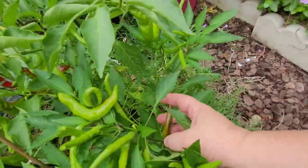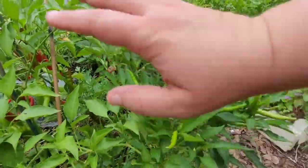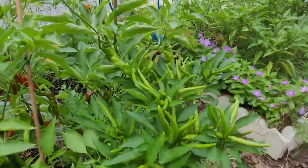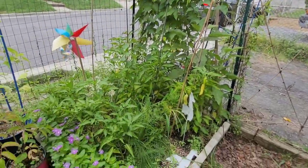We have this one already getting color. And it's just a fun looking plant, really. It's just such a pretty showy piece. This is my first time growing this kind of pepper and I'm really looking forward to when we have a bunch of colors here. This bed is doing really well despite being shaded out by the Christmas lima beans.